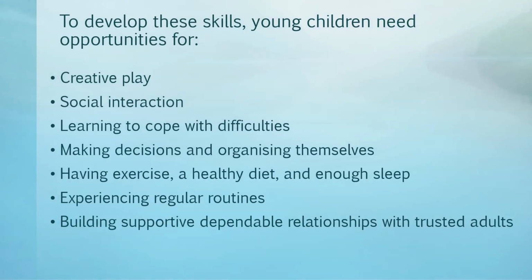To develop these skills, young children need opportunities for creative play, social interaction, learning to cope with difficulties, making decisions and organising themselves, having exercise, a healthy diet and enough sleep, experiencing regular routines, building supportive, dependable relationships with trusted adults.